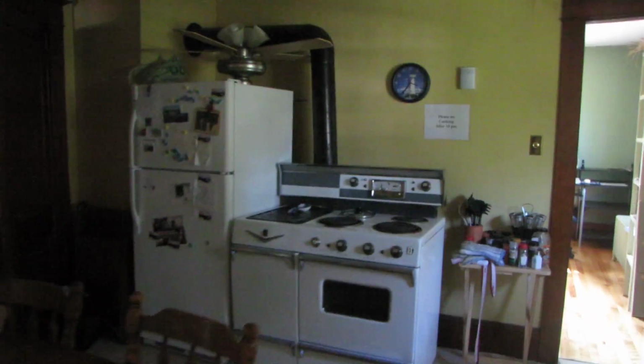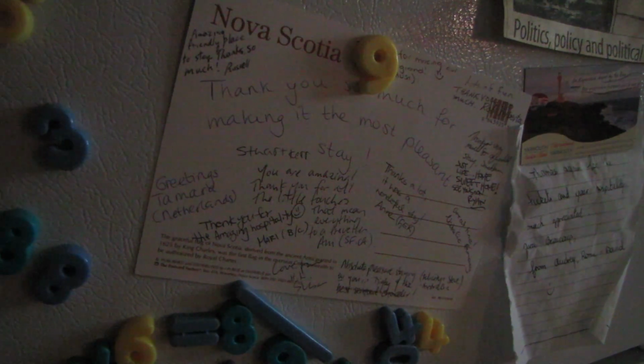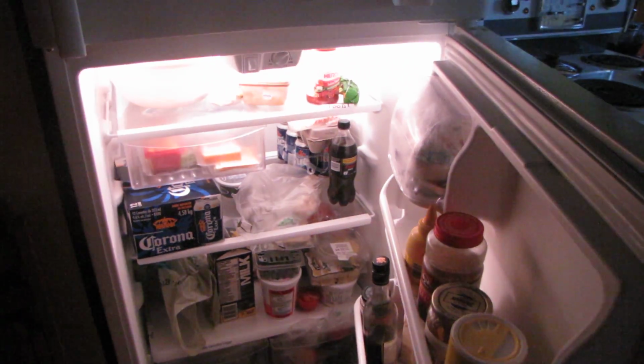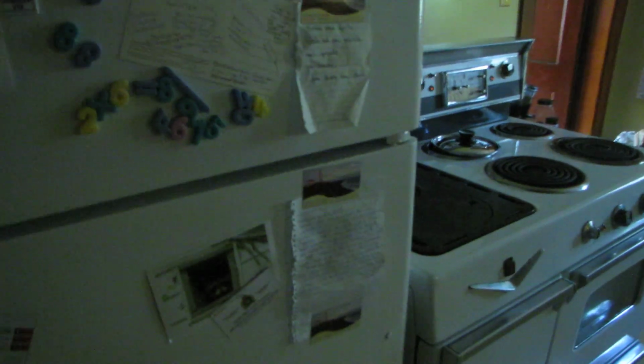So over here we do have a guest refrigerator. Let's take a look and see how much stuff's in it at the moment. And lots of lovely postcards from guests who have stayed before. Guest fridge is looking relatively full at the moment. And I'm sure the freezer's looking even worse, but hey, I won't get into that.